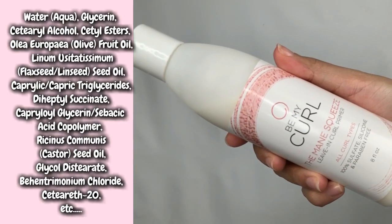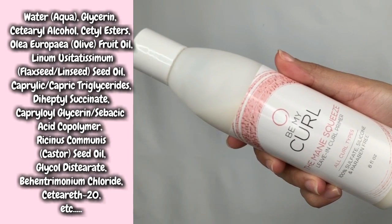The first thing to kick off the stylers is called the Main Squeeze, and it's a leave-in curl primer, basically like a leave-in conditioner. The name primer comes from makeup, because a primer starts off your makeup look. They say it's a great foundation or base. I like that word primer. It drew my attention at the party. A new kind of category in the hair care community.